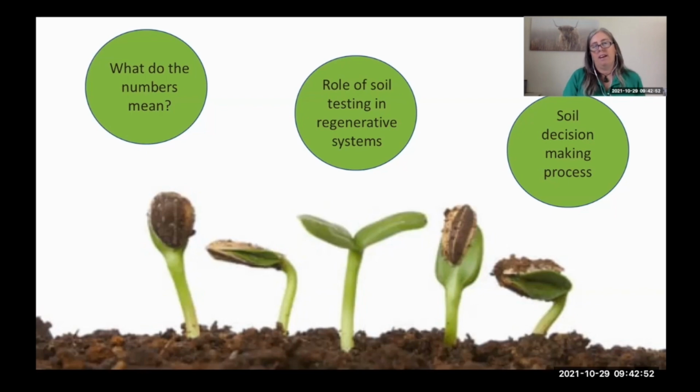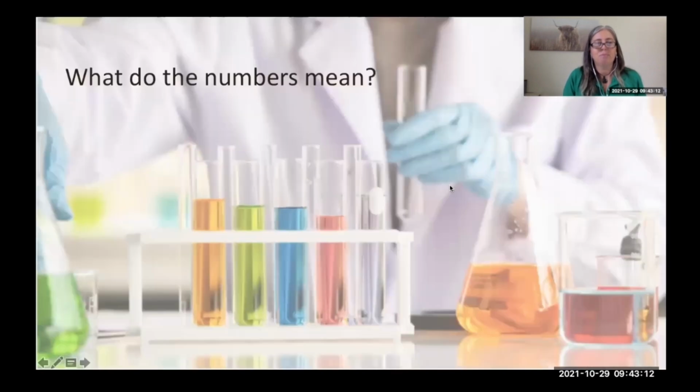We'll also look at how these soil tests play a role in a regenerative farming system. And I'm going to run you quickly through, at the end, the soil decision-making process that we have used since working with Nicole Masters at Integrity Soils, to help us use these in a holistic way and put first things first in getting our soil health back up and running. So that's what we're in for. But first, what do the numbers mean?